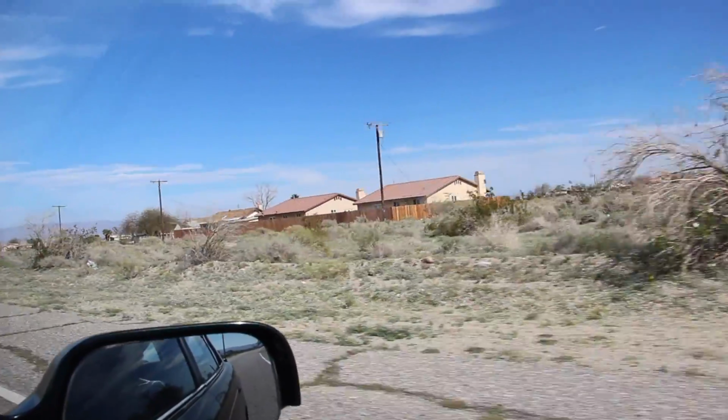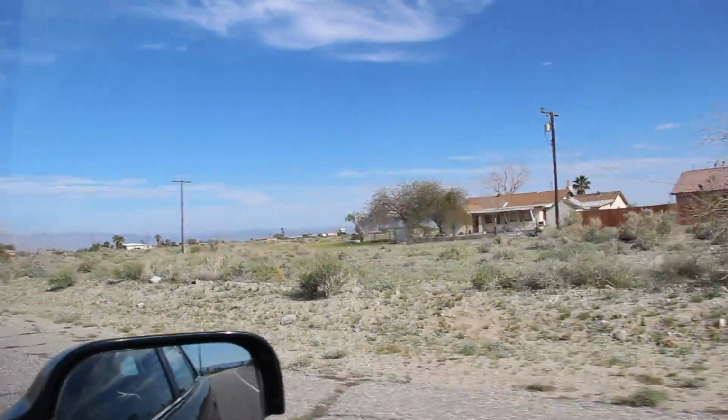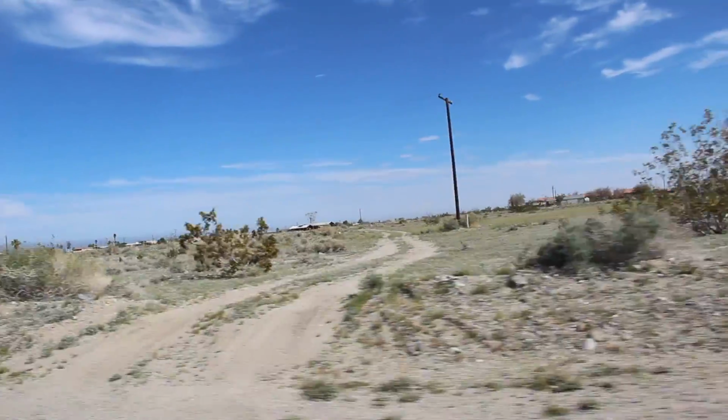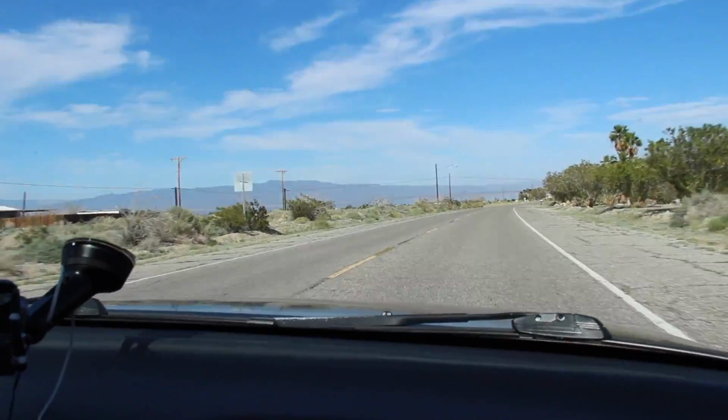There are still some nice homes that would be like, what, $750,000 homes anywhere else in California, anywhere else in the San Diego, Los Angeles area. But out here, I don't know what they cost. 100, 200? Maybe.